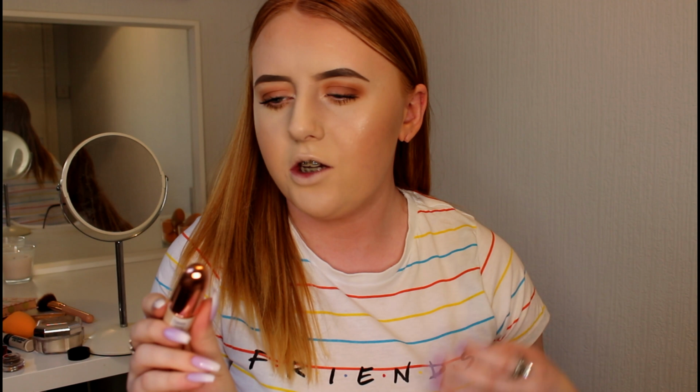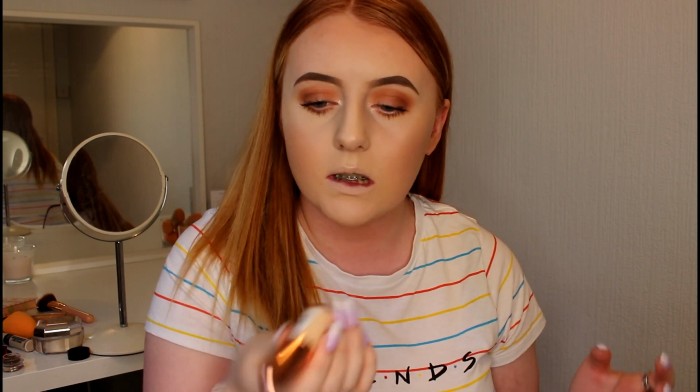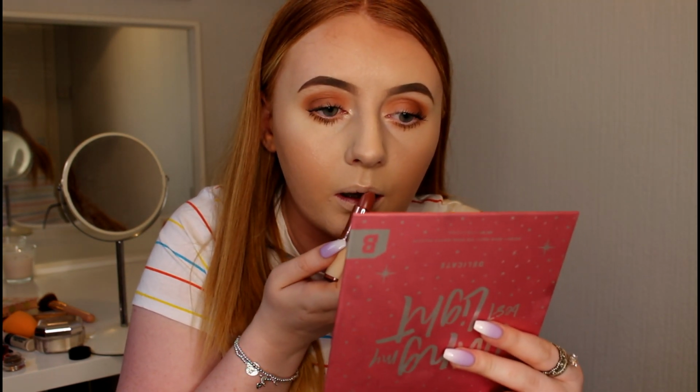So I'm just going to apply a lip product. Don't know what I want to use. This one from Makeup Revolution. This is the collaboration with Sofx and it is called Cake. I think there's a few in the collaboration. I'm going to use this one.